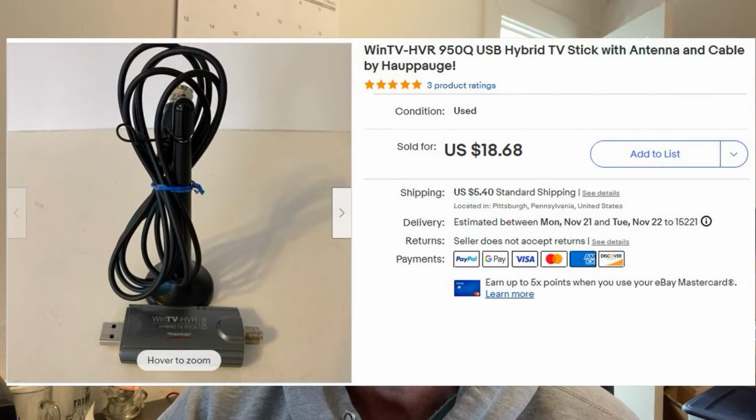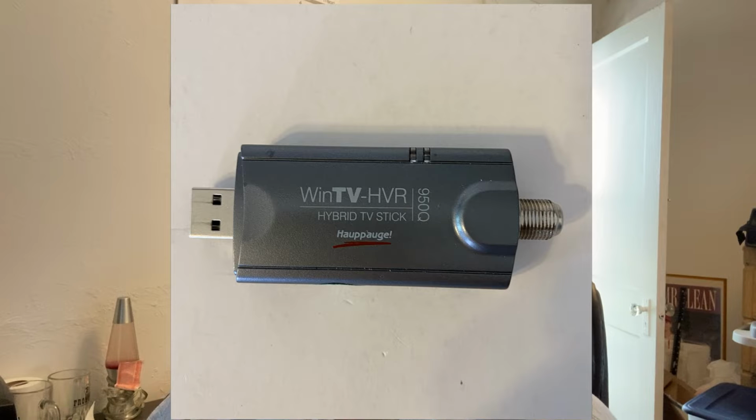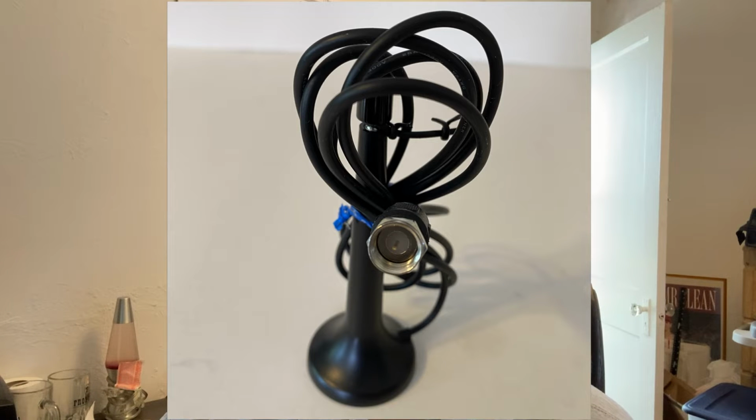Okay, up next, I'm not even sure what this is. This Win TV HVR 950Q hybrid TV stick and antenna, that's what we're calling it. I got this from my girlfriend's mom, so the cost there was $0. It sold for $18.68. My profit there was $15.65.